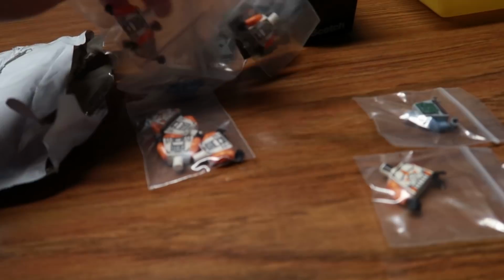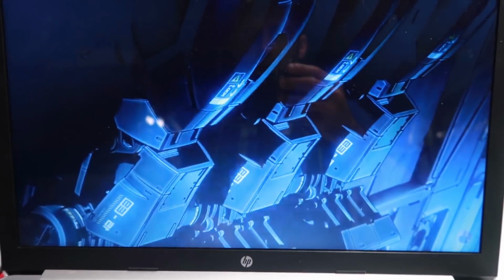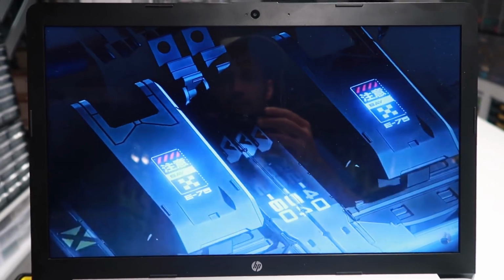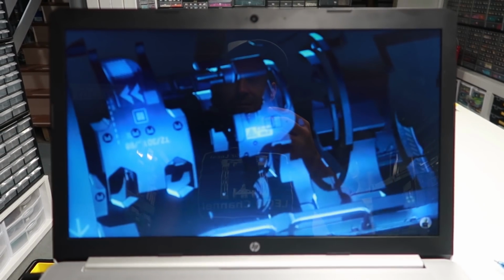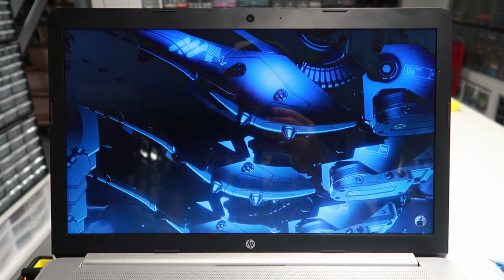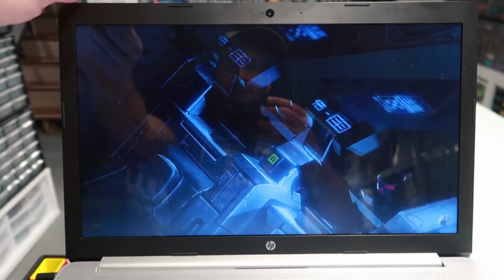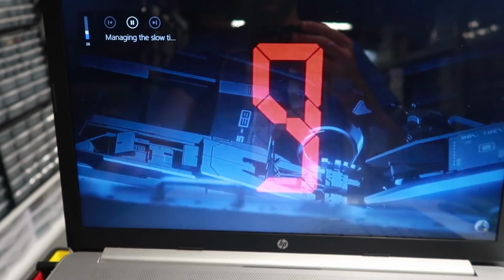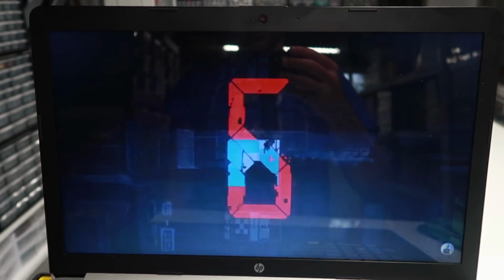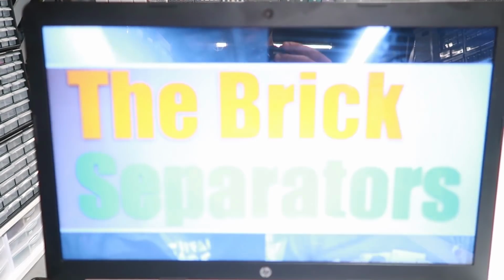There we go. I just dumped out this Bricklink order. It's very small, right? $208. What did I buy? I don't know what's happening on this premiere. It says this is the premiere. Speeding up. Is there a countdown? Whoa. There is a countdown. Wow. Intense. Zero. There it goes.